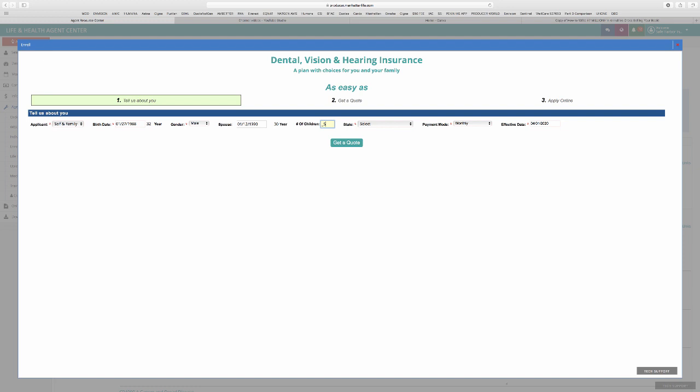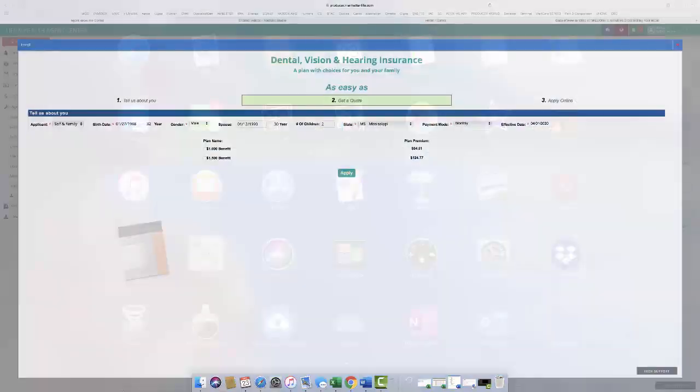Now if you put 5 children, it will give you a higher rate, because after 3 children they start to add a little fee each month for each additional child. Right now we'll just go with 2. Okay, this is our agency portal, so we don't have as many states plugged in here, but if we look here, Mississippi, we'll do 4/1 effective date, get quote, boom, you're going to have the $1,500 annual benefit and the $1,000 annual benefit options. And of course, this is $1,000 or $1,500 per person in that family. So, say with a $1,500 benefit for a family of 4, you're talking about a $6,000 annual benefit at $124.77.